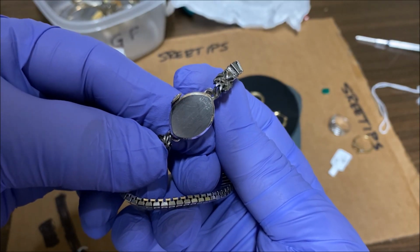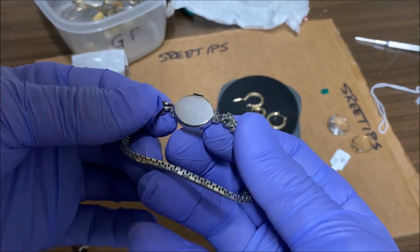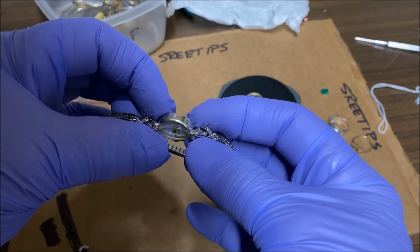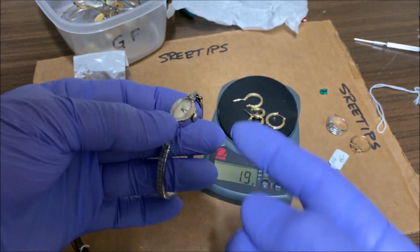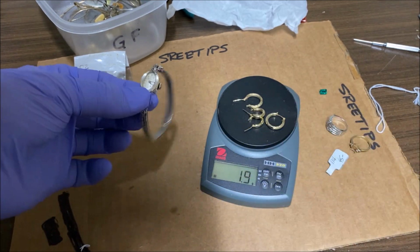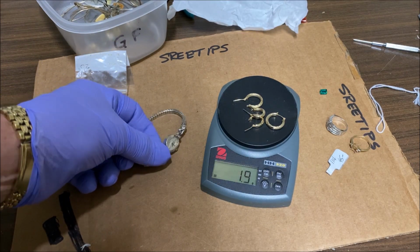95, something like that. It's 14K gold. These things are typically about 4 or 5 grams of gold in the case. The band is going to be gold filled, so we'll call it 4 grams of 14K plus, call that 2 grams just to interpolate between the two. So we got a total of 6 grams of 14K gold here.